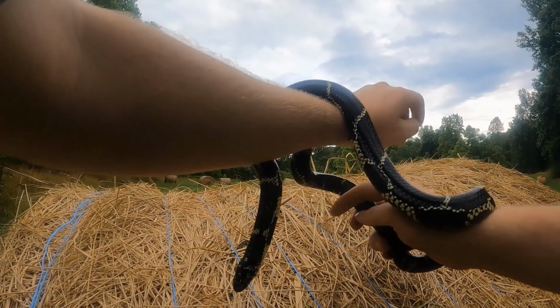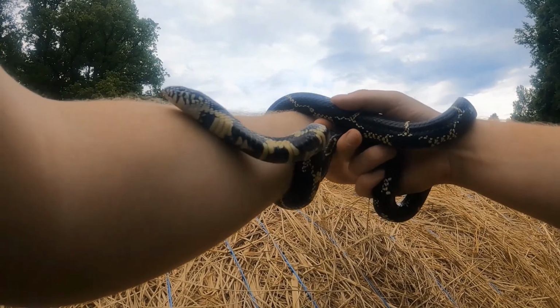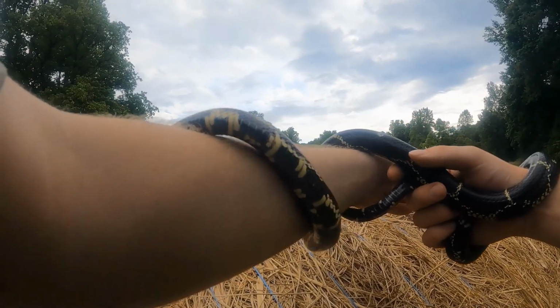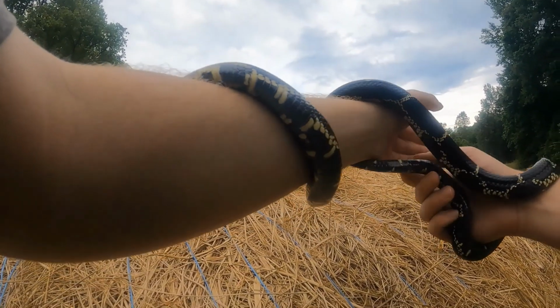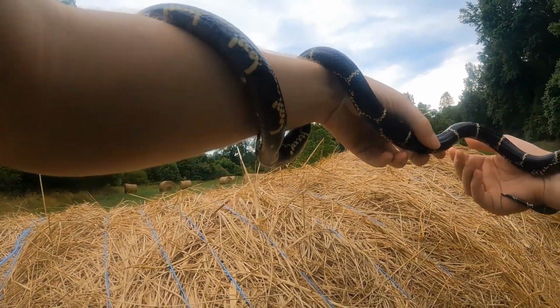But overall, just a very pretty snake, very happy snake. You know, he could be sitting here trying to bite me and this, that, and the other. But as you can tell, he's not trying to do that. He's trying to get away from me. He spent enough time with me. He says, nope, I just want to get away from you. So put me back where you got me from. And that's what I'm going to do.